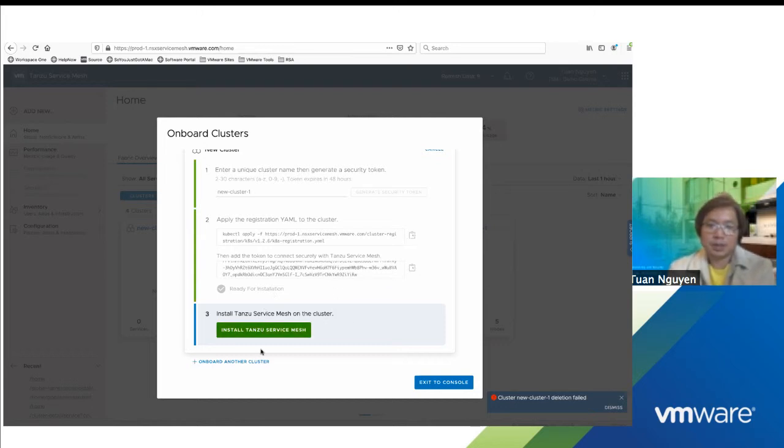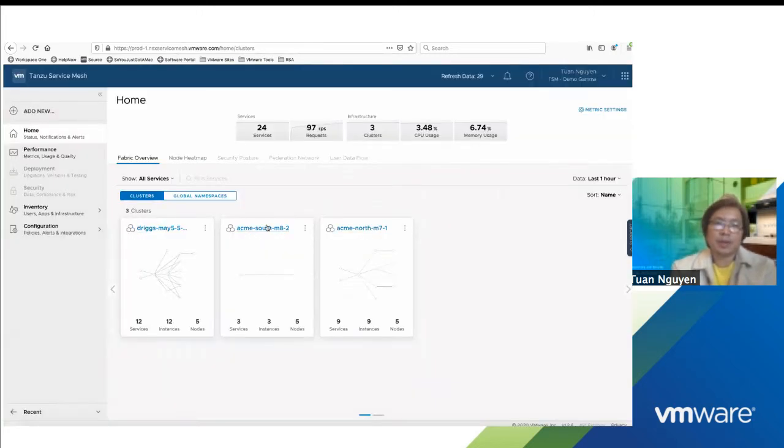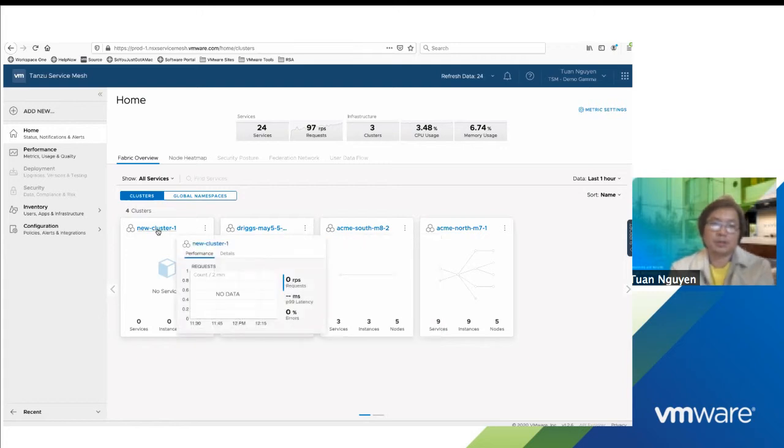So let's install service mesh. And during that time, I had another cluster showing already. So that's installing right now. Okay. So when installing, that thing is deployed. That's a new cluster. You see that just coming in, Suzanne. And now when you have it installed, that creates multiple clusters.